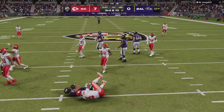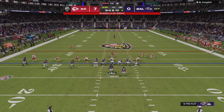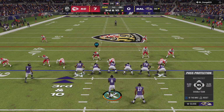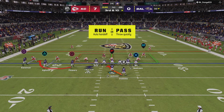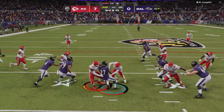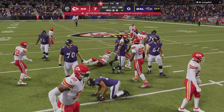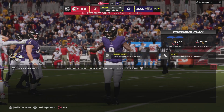Jackson on the give to Dobbins. And the Chiefs D closes in on him again, and they drop him behind the line. Brought down back at the 32. They'll go again with Dobbins. And this play comes to a halt at the 33, and obviously that's well short of the 1st down.